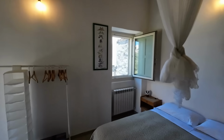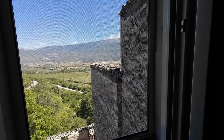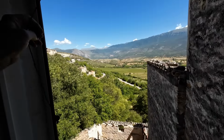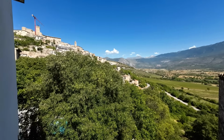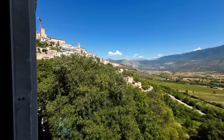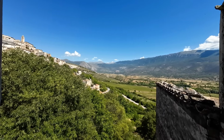And here we have a window that leads out onto the same view that I showed before. Let me see if I can get these fly screens. Why are these not as easy? Oh yeah, there we go. Because it's certainly worth looking at them. Just look at those views. Even just popping your head round in the morning just to have a look up at the town. Really is a fantastic location, this.